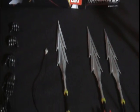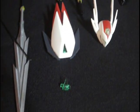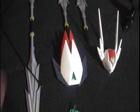And here's a full Techno lance right there. The Techno shield, which this little piece here, this is the one you exchange for this one right there, and then it's got a little hole there, and that's where you insert the Techno wire.